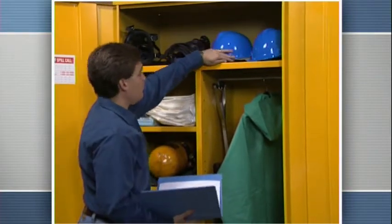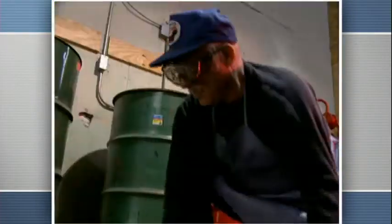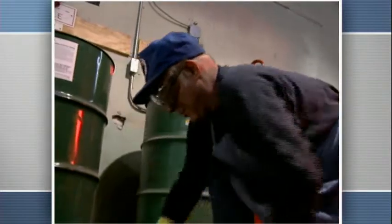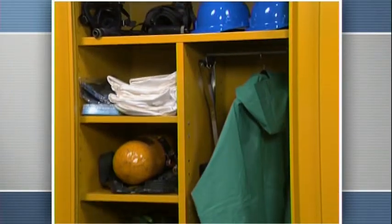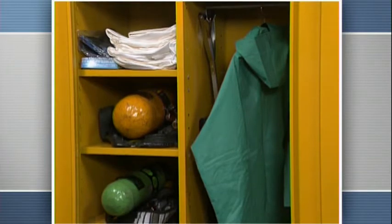No one kind of suit protects against all hazards. You may simply need goggles, a rubber apron, boots, and gloves. Or maybe you'll need a fully encapsulated chemical suit with flash protection. If you're uncertain, assume the worst and use the highest level of protective gear.